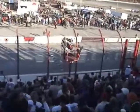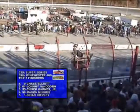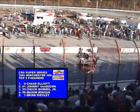Rolling off of turn number 2. Drivers started in the 9th spot. The Aaron's Ford Racing Red Bull number 9. Your winner, the youngster, Chase Elliott. Van Dorn second. Those two finish on the lead lap.